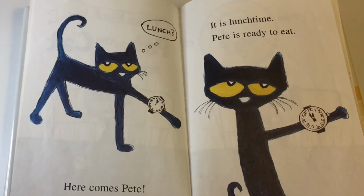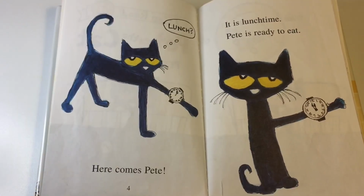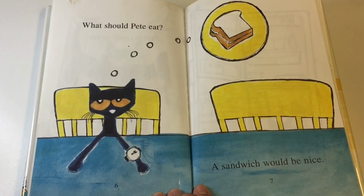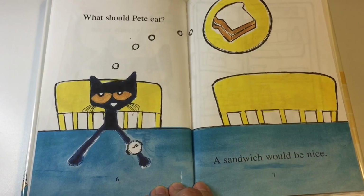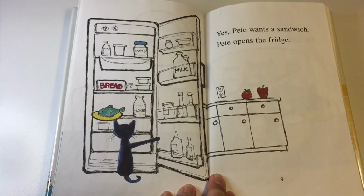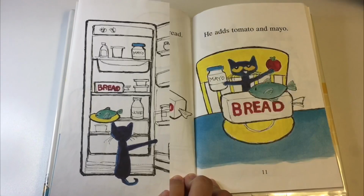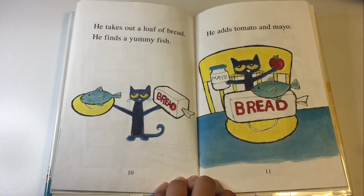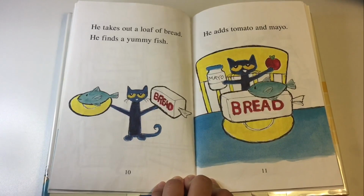Here comes Pete. It is lunchtime. Pete is ready to eat. What should Pete eat? A sandwich would be nice. Yes, Pete wants a sandwich. Pete opens the fridge. He takes out a loaf of bread, finds a yummy fish. He adds tomato and mayo.